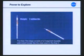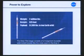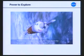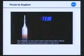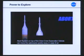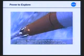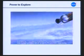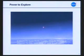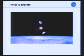The Ares 1 first stage consists of a 5-segment reusable solid rocket booster, like the ones used on the Ares 5. The vehicle's inline design puts the crew above the propulsion system, while the integrated launch abort system on top of the Orion crew exploration vehicle can move the astronauts quickly away in case of an emergency. The recovery process for the Ares reusable solid rocket boosters will be similar to the process used today to recover the space shuttle boosters. Once the first stage is jettisoned, the Ares 1 upper stage will ignite its J2X engine to place the Orion into orbit.